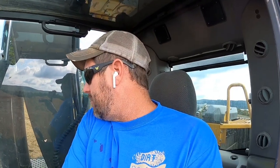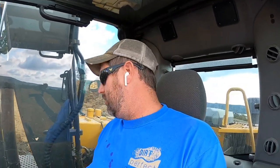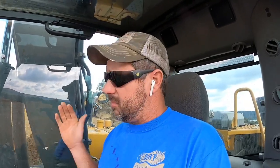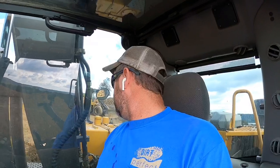I try to take pride in my machines and keep them in presentable shape. I don't need new paint. I don't need scratch free. I want everything that's supposed to be on the machine to be on the machine, all the doors and panels to shut, all the glass to be in it. That's a good looking machine to me. A few scratches, that just means it's been used.